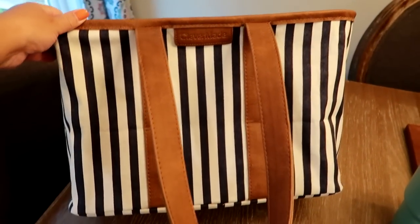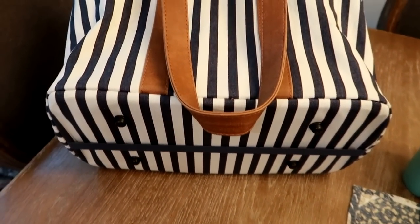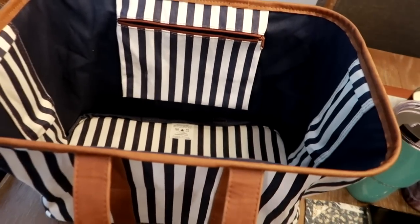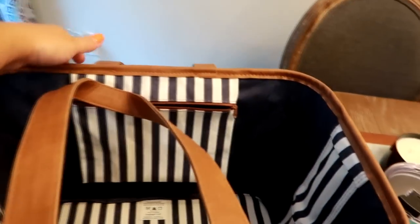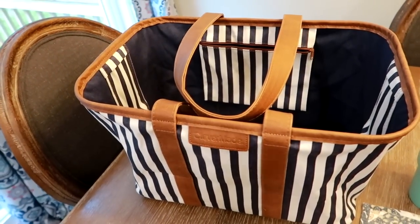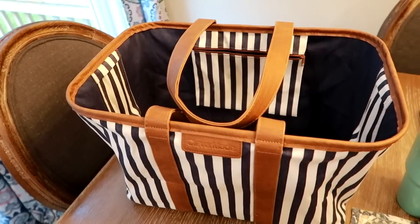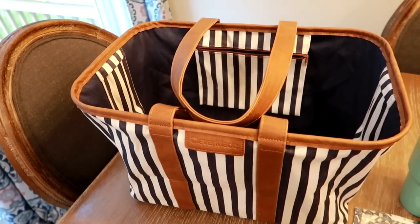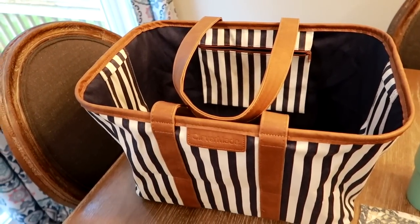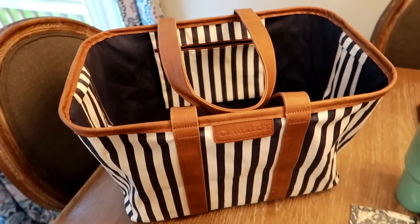I love that it doesn't take up any room when you don't need it. It's got the feet on the bottom, so when you set it down, it doesn't get all dirty. It does have a 30-pound weight capacity, so I have used it at Aldi, at Price Rite, grocery stores, and farmers markets where they don't have bags available, because I really don't like purchasing bags like you have to at Aldi and Price Rite because I have so many already at home. But this just cuts down on the bags totally.